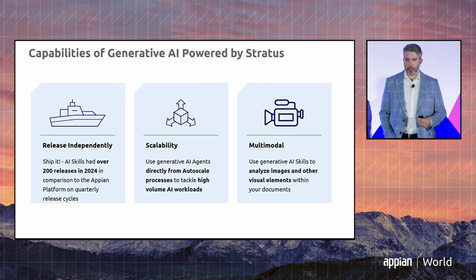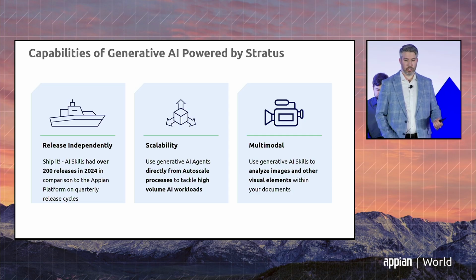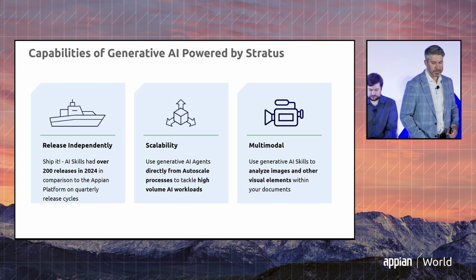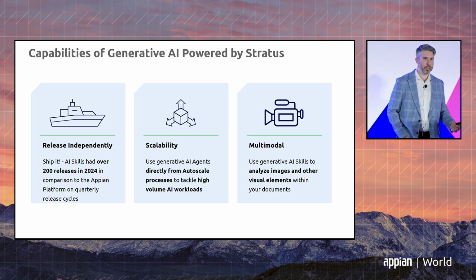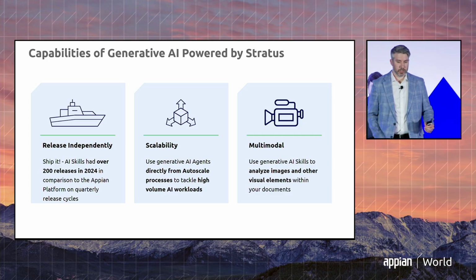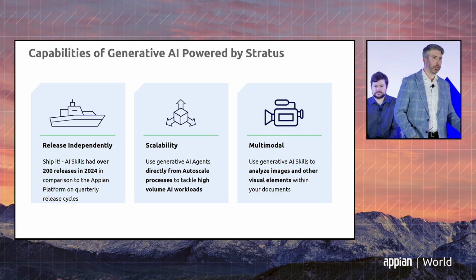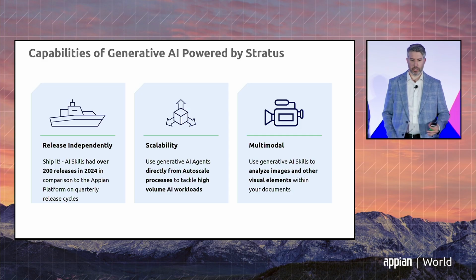So what are some of the capabilities of the Gen AI functionality that we have so far that's been powered by Stratus? So being able to release independently. So that's a huge game changer. It's consistent with cloud-native platforms. AI Skills in 2024 had over 200 releases in comparison to the Appian platform, which releases once a quarter.